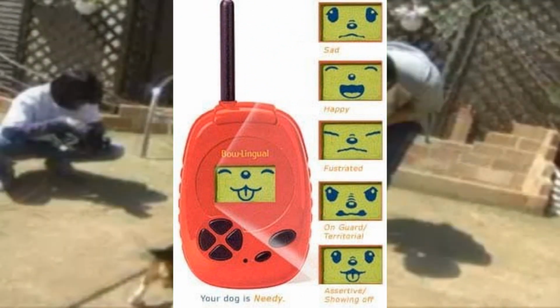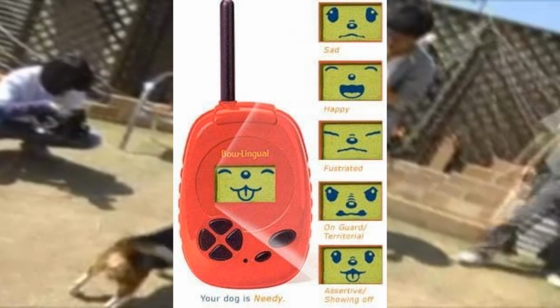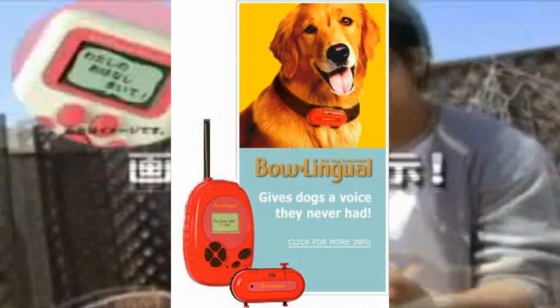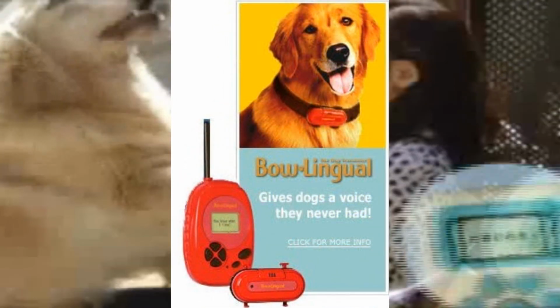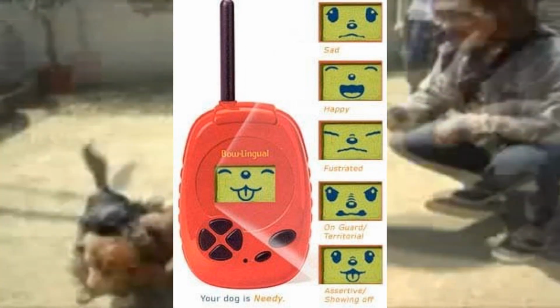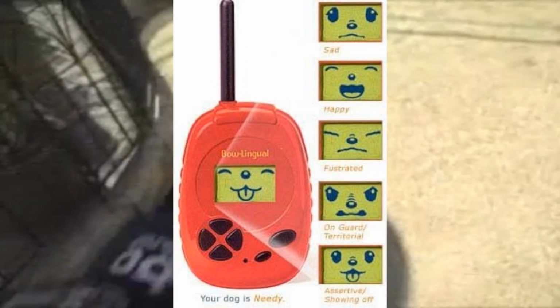Bowlingual also provides a phrase which is representative of that emotion. The product instructions state that these phrases are for entertainment purposes only, and are not meant to be an accurate translation of each bark. The device consists of a handheld receiver that contains an LCD information screen, and functions as the controller, and a wireless microphone transmitter which is attached to the dog's collar.